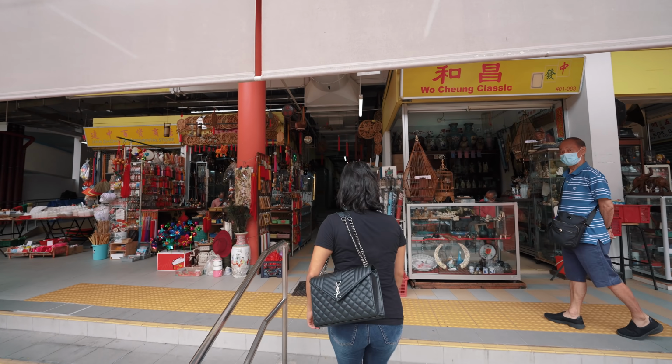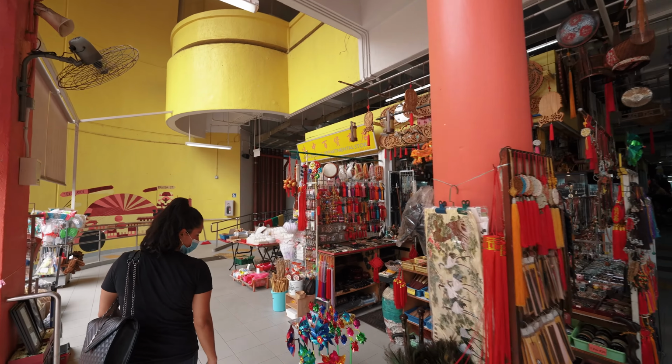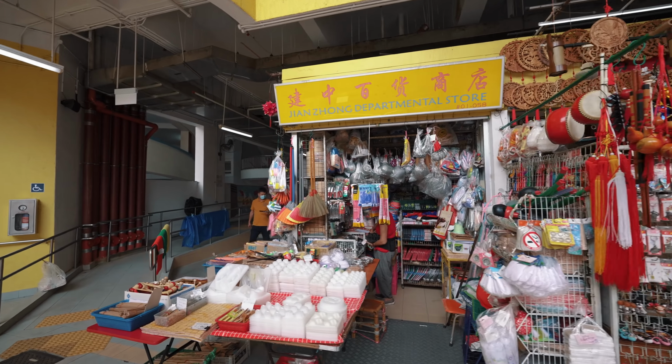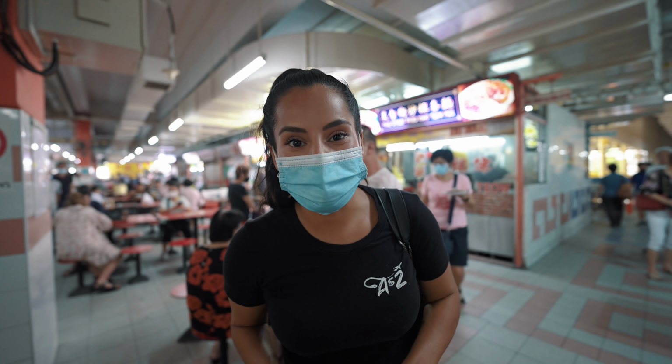This is not only a hawker center, but there's a lot of shops here. There's a lot of shopping, a lot of Chinese shops, as you can see. You can buy a whole bunch of souvenirs, and basically anything and everything you could ever want, you can buy over here. Oh yeah, this is where all the food is.